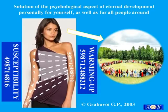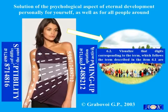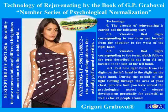For example, the term susceptibility also includes the quality of personality which is derived from representations. While working with this number sequence, we are working with it at the time of control. We normalize susceptibility and acquire the ability to have representations. This is important in this type of technological processes. When working with the second sequence, we learn the process of adaptation, that is, warming up, getting into a steady operating state. It turns out that we actually work with two terms, normalizing our abilities while simultaneously visualizing number series in the right place. And this way of imagining numerical rows and the transmission of light through the chest is a technology of rejuvenating.